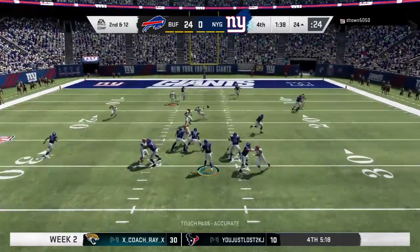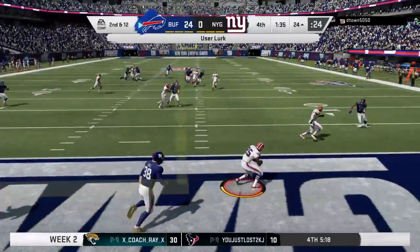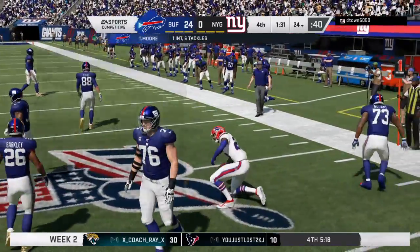On 2nd and 12, Jackson. And it's intercepted at the goal line. Picked by Tarvarius Moore. And he will bring it out past the 20-yard line.